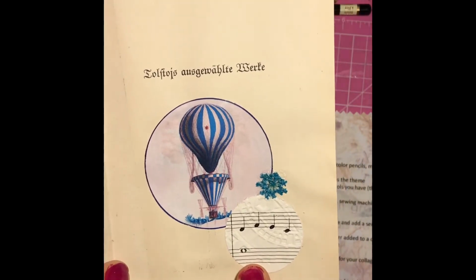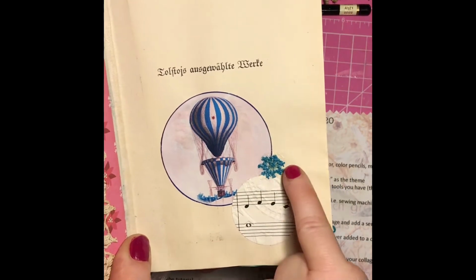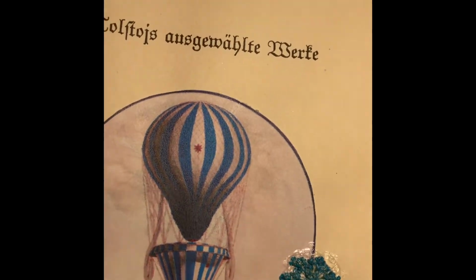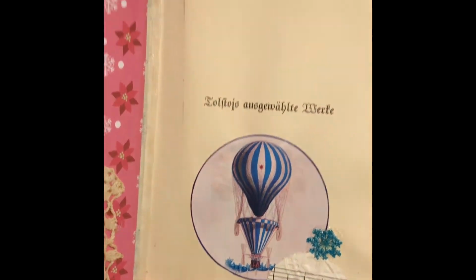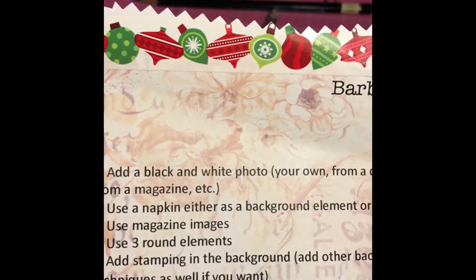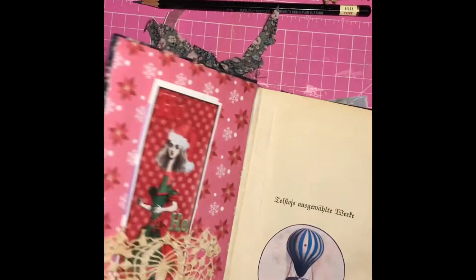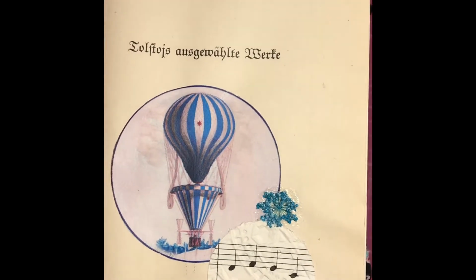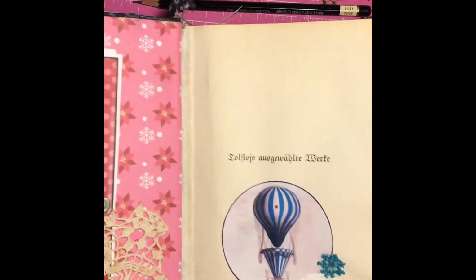And this is some music paper cut out with my C6 Big Shot, and this is just a dried flower. I'll show you. I think it can correspond to number 4, use 3 round elements. So I hope you, Barbara, will accept my 3 round page, and then I will just go on.